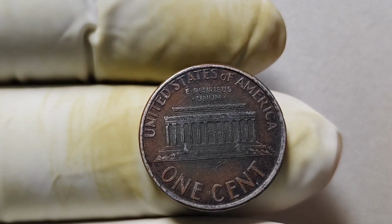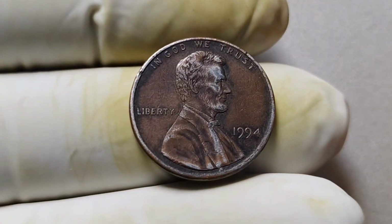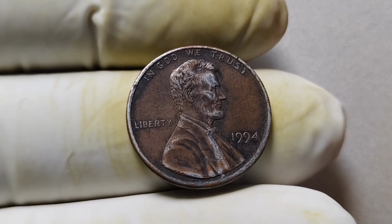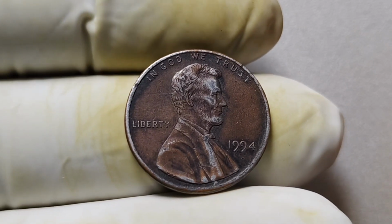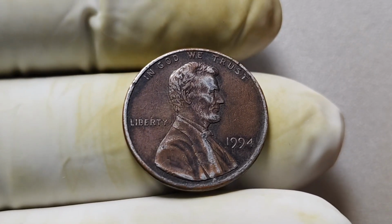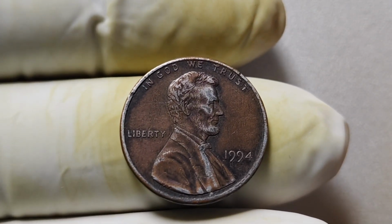Look, I hate to be the bearer of bad news, but even if you have the elusive no mint mark 1994 penny, its condition matters a lot. A coin that's been sitting in the dirt or buried under a pile of other coins probably won't fetch millions. But if your penny is in mint condition, pun intended, then it could be worth a ton of cash.